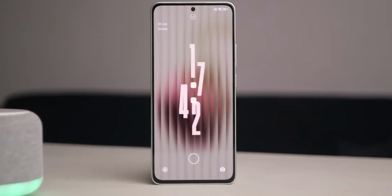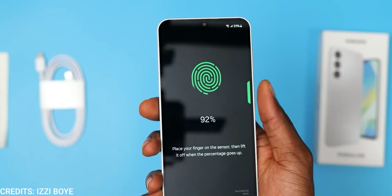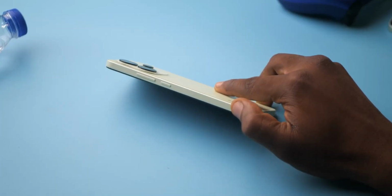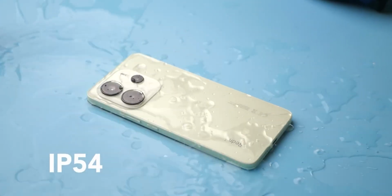Securing the Redmi Note 14 is an under-display optical fingerprint scanner. Likewise, on the Tecno Spark 30 Pro, while the Samsung Galaxy A16 rocks a side-mounted fingerprint scanner. All three devices have face unlock in case you are into that. Also, the three devices have an IP54 splash and dust resistant rating, which is nice in case you get caught in the rain or something. That said, do not by any circumstances swim with them.